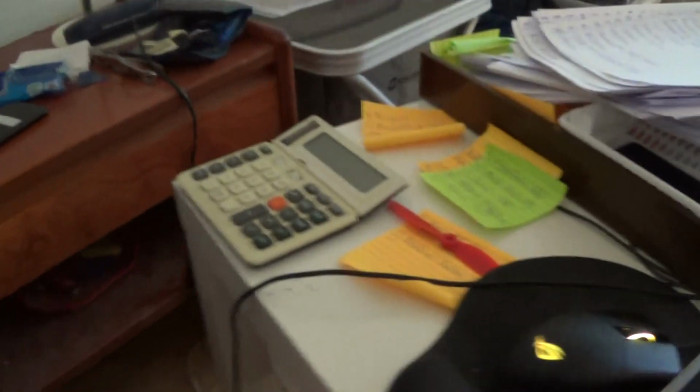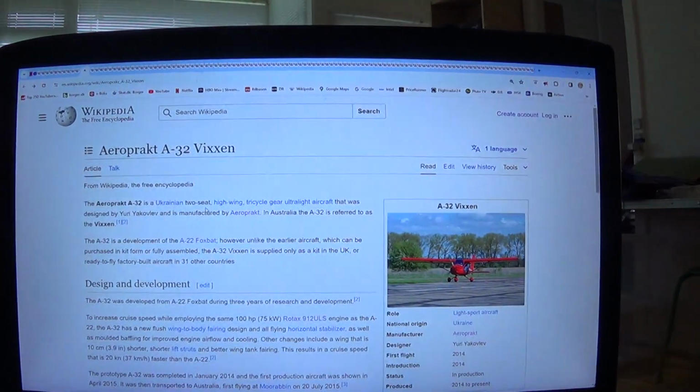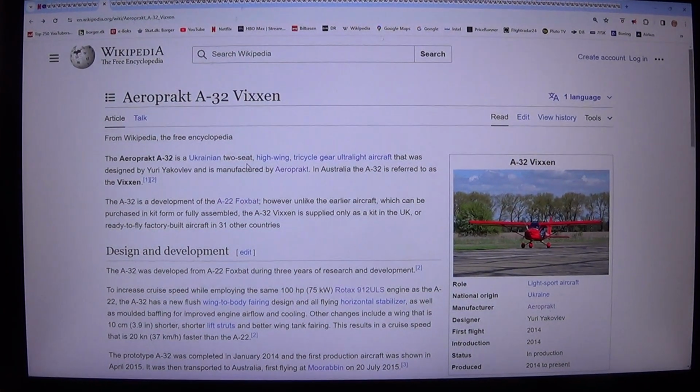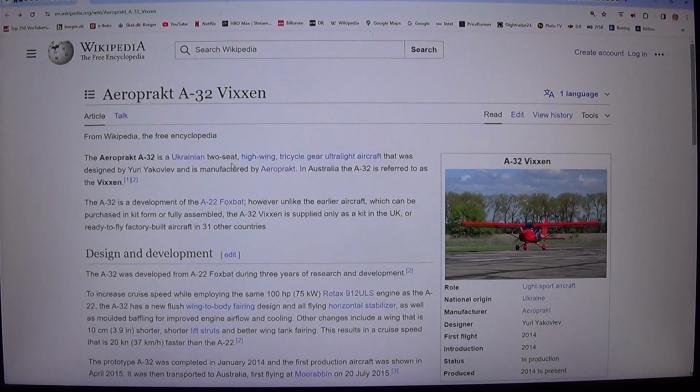So I have a long list. I would like to make a video about these different kinds, but let's just get started. I made the video in my language Danish today, but nobody understands Danish on YouTube. If it's an aircraft I like a lot, I need to have it in English too. So let's start to make it.